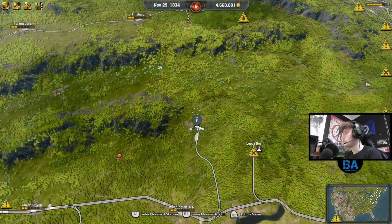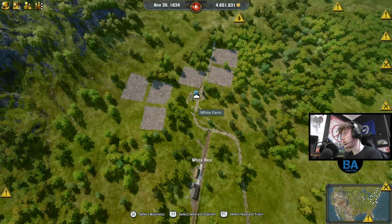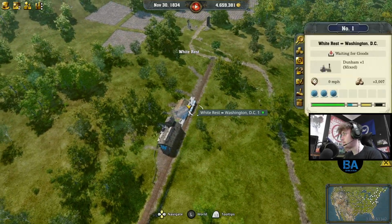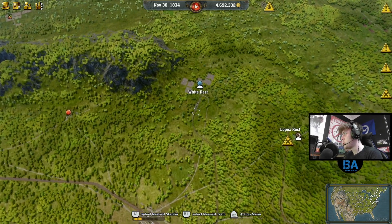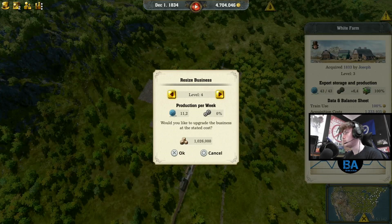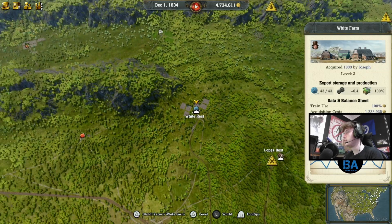Okay, what's this saying here? You recently acquired this rural business. Great. How's it getting on? There's a train in there down to Washington. How's that getting on? Just checking the industry, making sure they're all good. Ooh, that could be better. You know what? I'm going to buy you, and I'm going to upgrade you as well. Although you're already level 3, so no, you're fine.